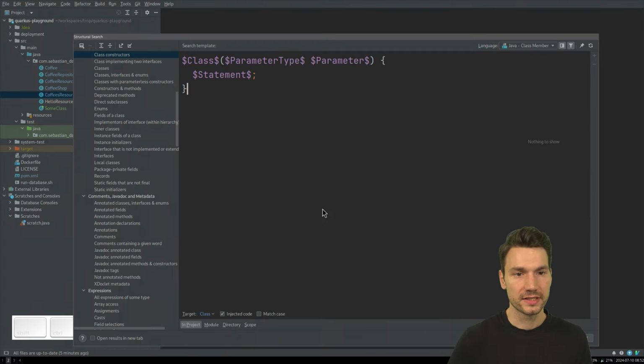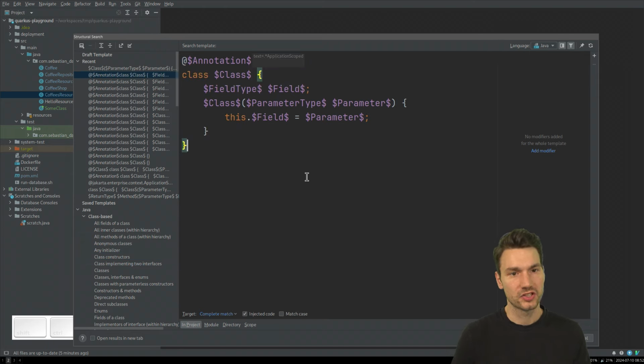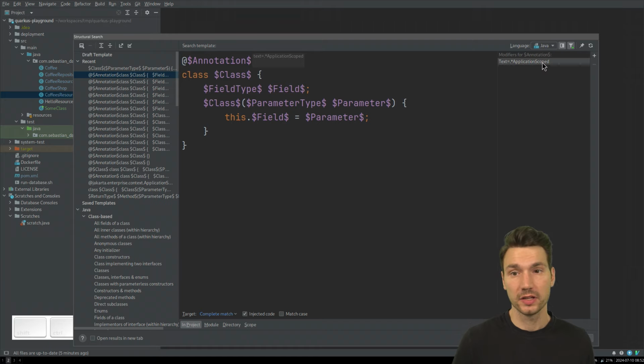But now if I say, well, please find, and I prepared a few approaches here, please find something that has this constructor-based injection. So I find a class, and not any class, but one that has an annotation, and I can also match for a text, for example, that is annotated with application scope. And now that has a field and does the field access in the constructor.